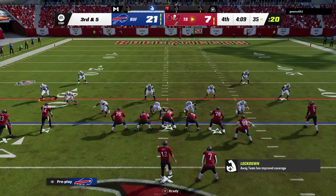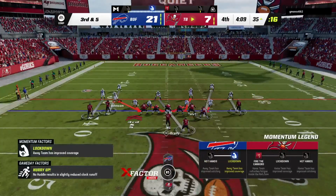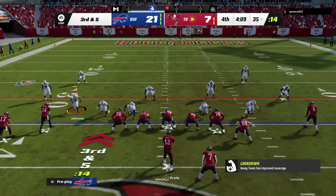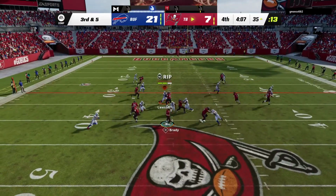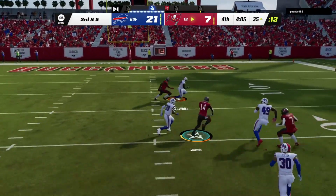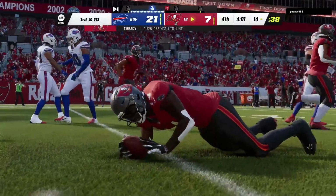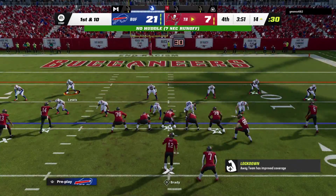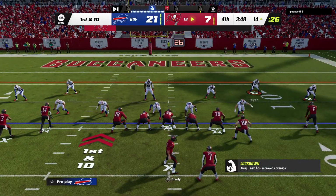The Bucs on 3rd down. They've hit 2 for 4 thus far. This will be 3rd and 5. Now Brady. Open man has got one. It's complete. And he's got a first down as a tackle is made at the Bills' 14. Clock running, under 4 to play now as they come up on 1st and 10.